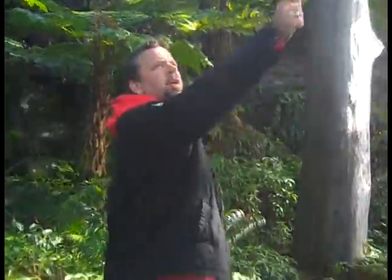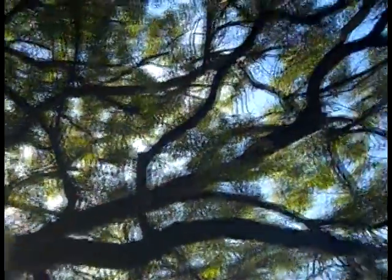Here's a eucalyptus here. And keep in mind, these trees are over 100, 150, 200 years old almost. This is the eucalyptus, the tallow wood eucalyptus.